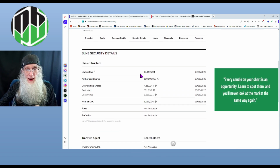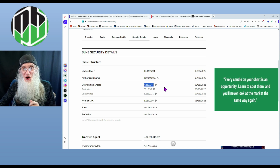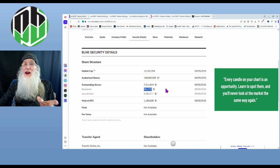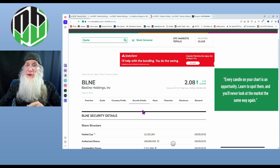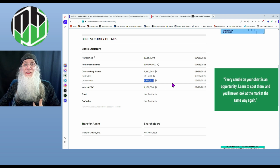Share structure for BLNE. We've got ourselves a low float. I didn't know this. Outstanding share count, we're at 7.2 million. Insiders don't own a whole bunch, which is kind of surprising. Maybe this hasn't been adjusted yet, although it says it has. Well, here they say that they own 651,000 shares. So something's not right here. But those were Series G. We deal with Series A common stock. So those probably could have been a different type of stock. In either case, whatever it is, we, the investors, have a low float.